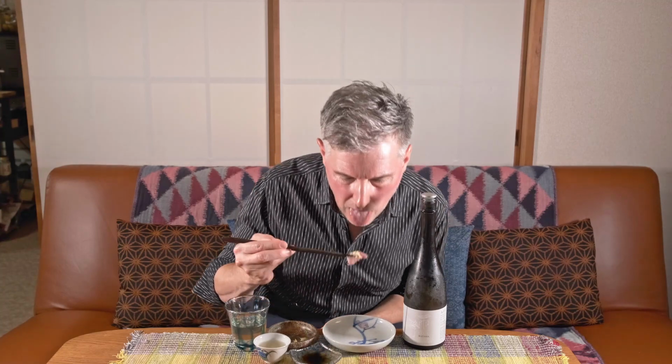Let's try it a little bit with the ginger just to experiment. Let's put the whole ginger in there. It's not a lot. Mmm. The ginger is amazing. I'm going to try the warmed one first. Mmm. Oh, I really like that with the ginger. It just kind of pulls it all together. And that's great too, in a different way.